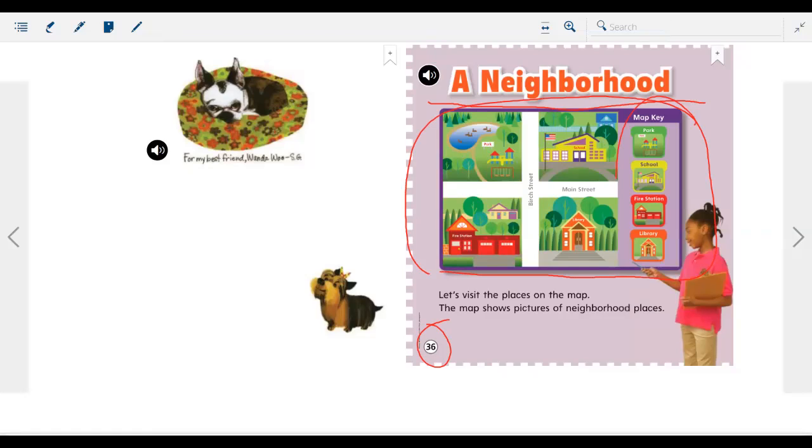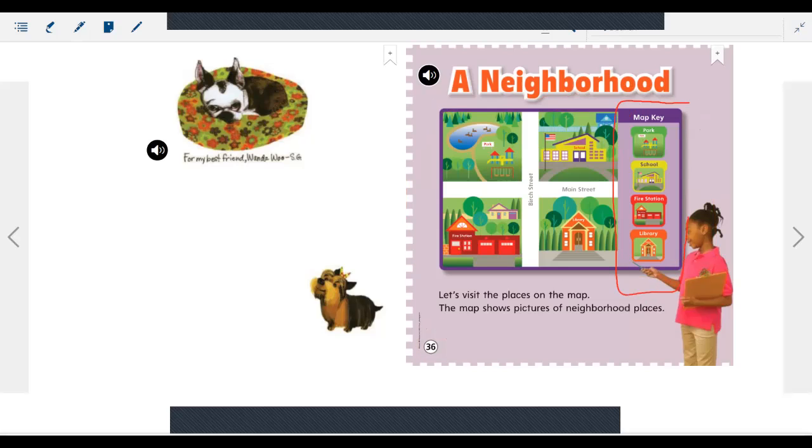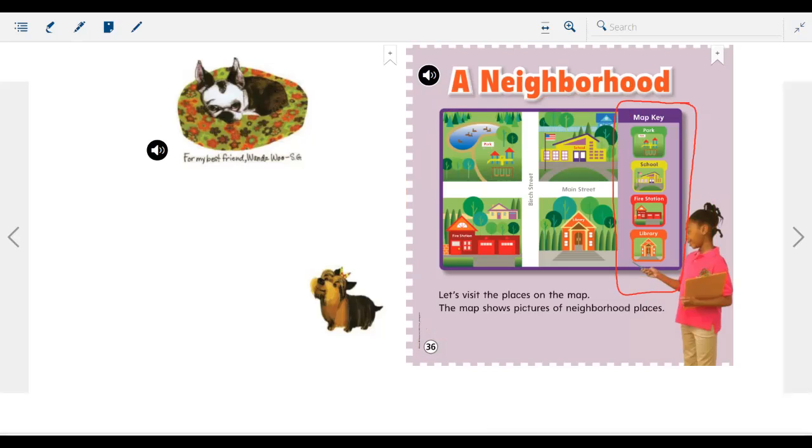Let's look at the map key right here. So this is what we call a map key. We can look at a map key to find out what places are shown on the map. We look for the pictures of these places on the map to see where they're located in the neighborhood. So let's look over here at the library. I should use a different color.